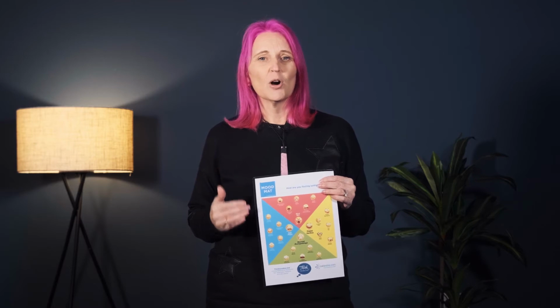There are so many ways to use the mood mat, but here are some to get you started. You can keep it somewhere you're likely to have time to talk to them uninterrupted. So is that in the car on the way home, if there aren't any siblings in the car? Or maybe on the fridge in the kitchen, so everyone in the family can use it. Or perhaps next to their bed for that special connection time before they go to sleep.